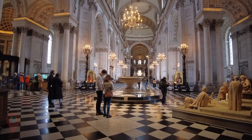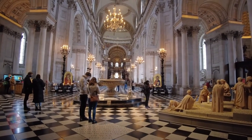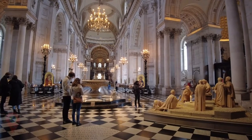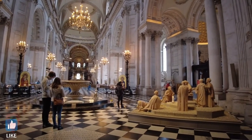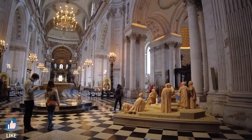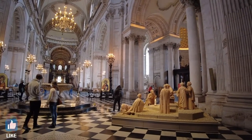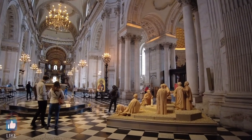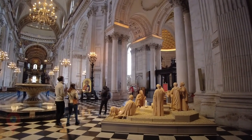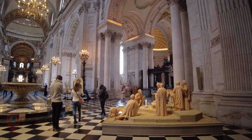Sorry if this isn't very loud. We have to wear face covering whilst inside St Paul's. And I'll see if I can show you the little information guide later in the video. But basically it contains a map of inside St Paul's. So let's take a little wander around.